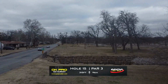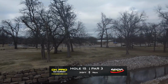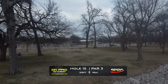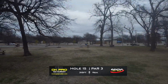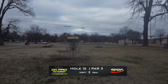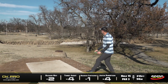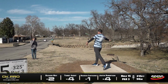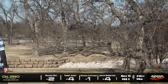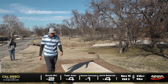Right. Yeah. Hole 15, this is a par 3, 315 feet. This is probably one of the trickier holes out here off the tee. You're just throwing either a mid-range or a putter on a turnover line, and you want something a little bit more stable that's going to have a left finish. But you really kind of have to force this one over and trust that finish of the disc. So disc selection here is crucial, and commitment to the shot.